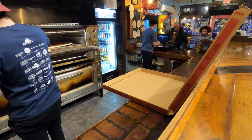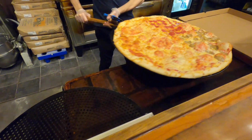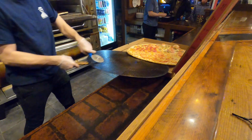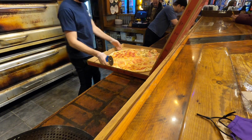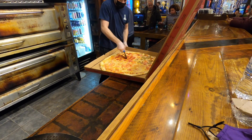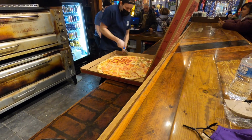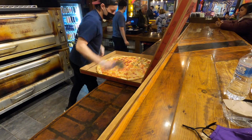The pizzas here are over 28 inches round, and one slice is actually bigger than my head. A slice of pizza here is going to run you about $5 to $6, whereas if you get a whole pie, it's going to cost you about $39. I'm grabbing a whole pie because I've got 4 guys to feed and hang out with, and I figure 2 slices apiece we should be good to go.